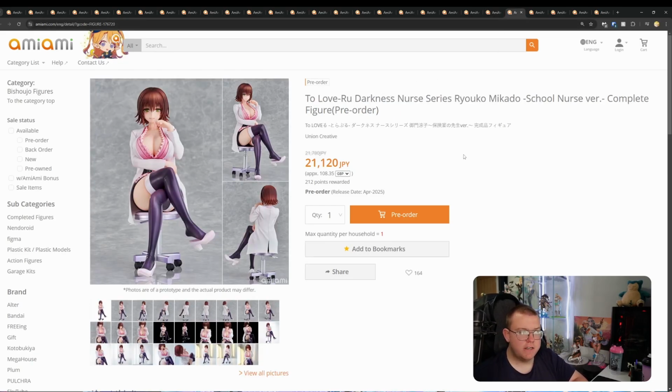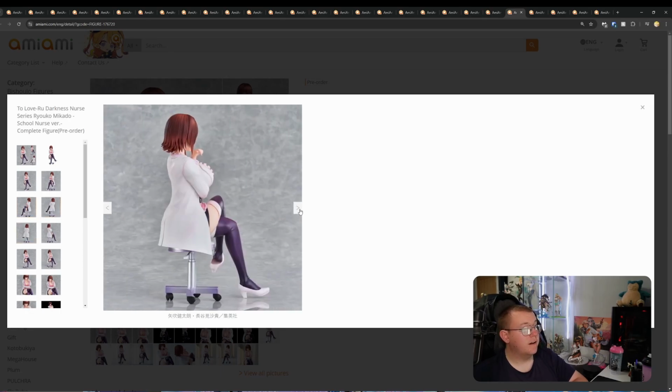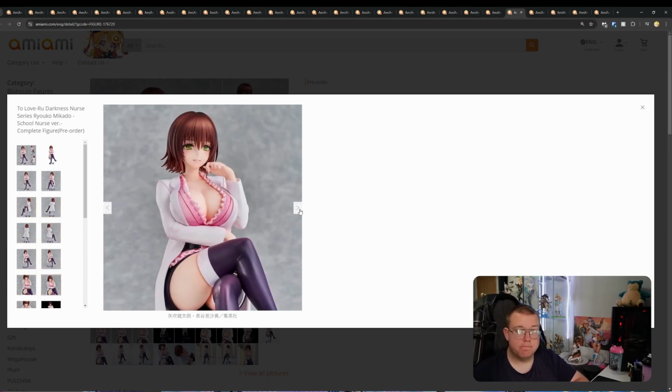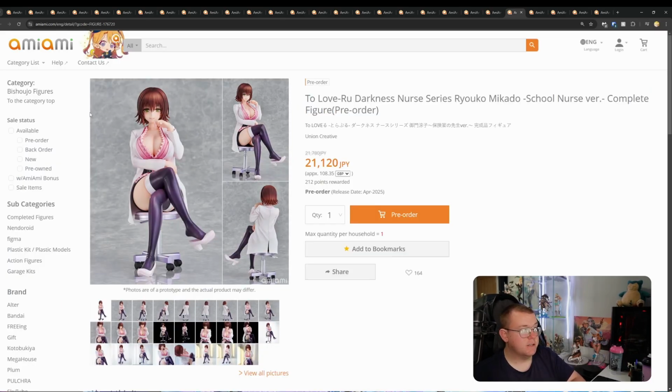Chuuhaveru Darkness Nurse series, Ryoko Mikoto School Nurse version by Union Creative, 21,120 yen. April 2025. Finally, we got her in a nurse outfit, which I think a lot of people have been waiting for. I have definitely been waiting for it as well. And yes, I have pre-ordered her. Spoiler for the video, obviously, that I'll do at the end of the year for 2025 pre-orders. Instant pre-order. I love this outfit. Love the pose. I love the character as well in this.